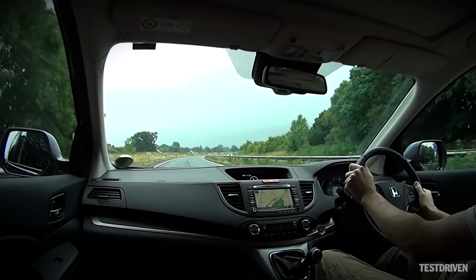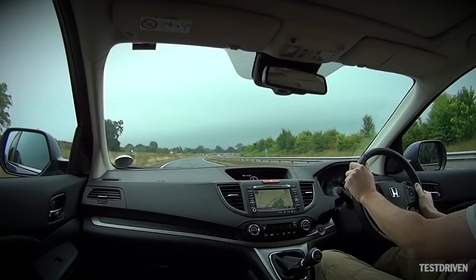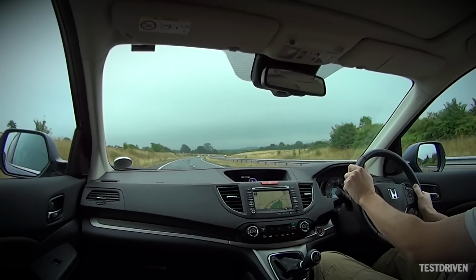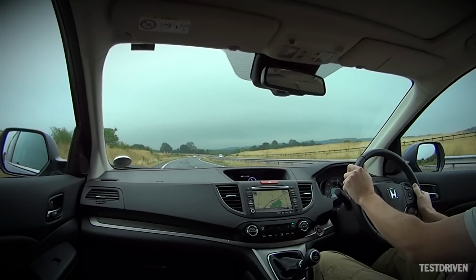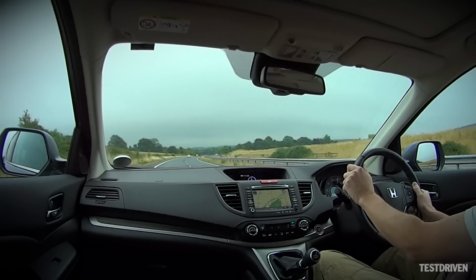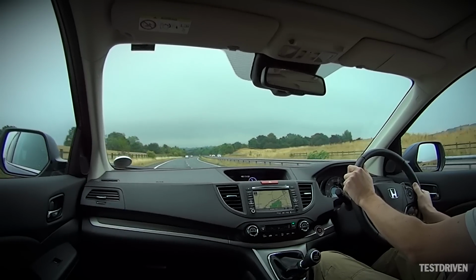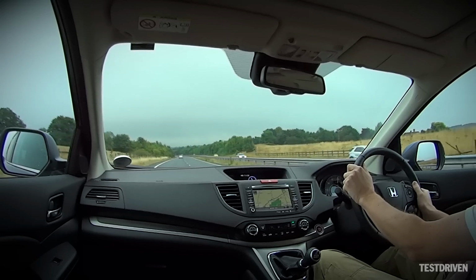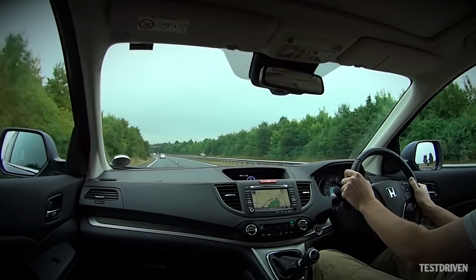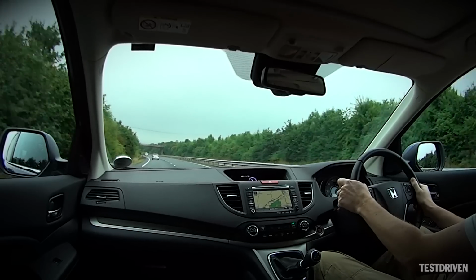Honda say the CR-V suspension has been specifically tuned for European markets, with a focus on high-speed stability and refinement. Certainly the CR-V has a grown-up character to it. It's stable at speed, wind and tyre noise are well suppressed, and there's a sensation of quiet calm that fills the cabin, making it the ideal vehicle for a long-distance family getaway. It's just very easy to live with.